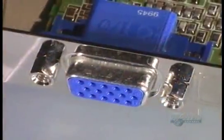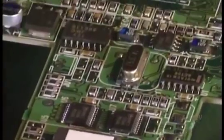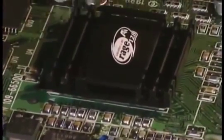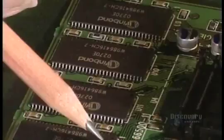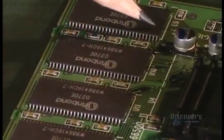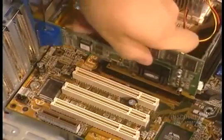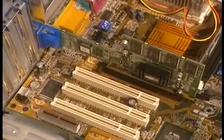This is the output connection for the video card, which links the computer to the monitor. We also see the video chip, which creates images in 2 and 3 dimensions. Here is the video memory. The more its capacity is increased, the clearer will be the image displayed on the monitor. The video card is placed into its position.